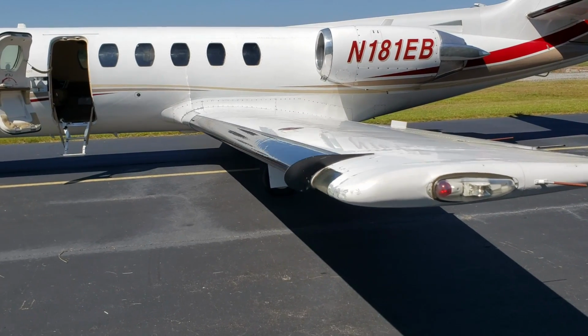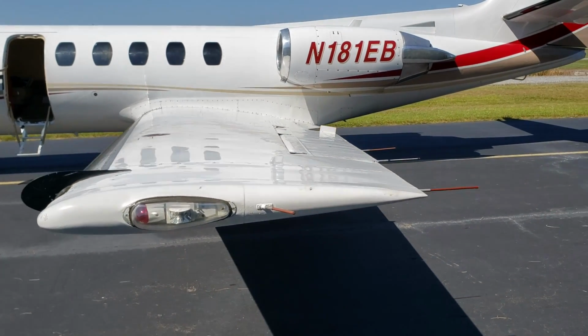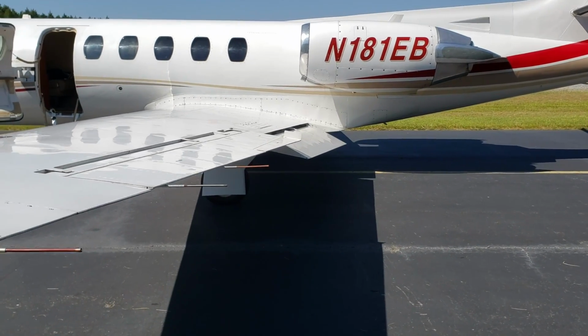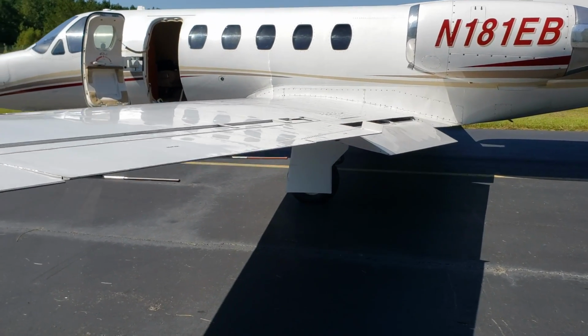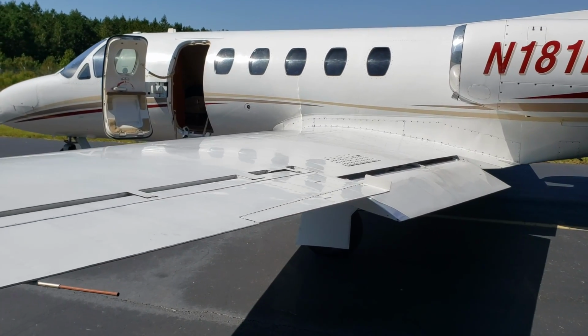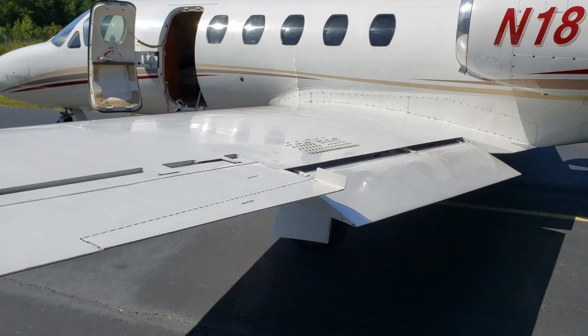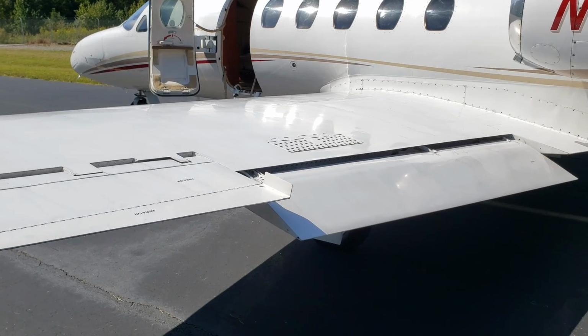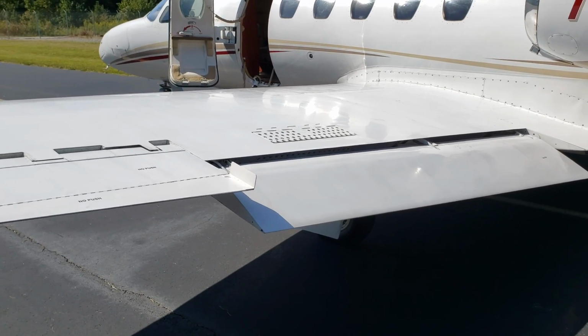Now, I spoke to the owner earlier this week, and he says the only thing he'd like to do is just put a fresh paint on this, but I think it looks good. And as a matter of fact, I just had a ride in this, and it was a comfortable ride, I can tell you that. You didn't just ride in it, you got to fly it. I did get to fly it. And you guys will see that flight video shortly.